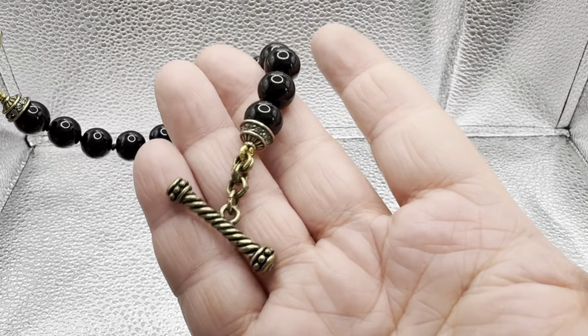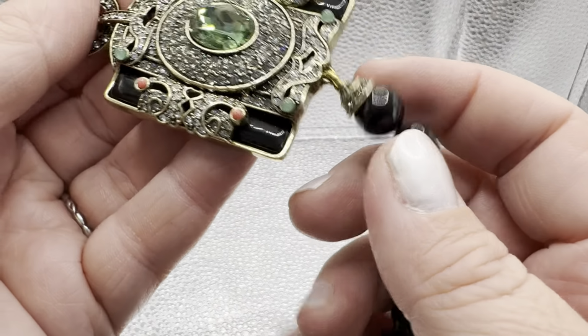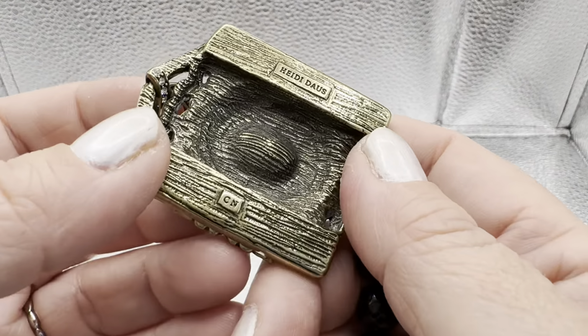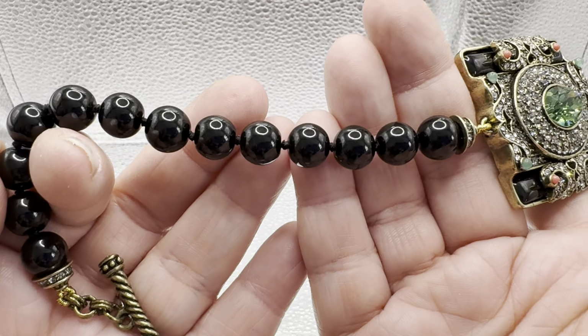Lovely bracelet. Look at the end. You have the beautiful crystals on the end. You have a rondelle there. You have this beautiful crystal ring. And you have the signature of Heidi Daus. Brass strung and knotted on silk on this one.